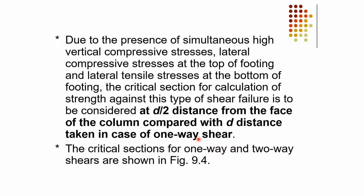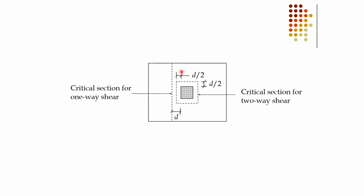What is one-way shear? I will also show it: the critical sections for one-way and two-way shears are shown in figure 9.4. In one-way shear, one part of the slab punches down. Okay, one part of the footing slab punches down. So that is the critical section for one-way shear. And for one-way shear, we use the effective depth at a distance d. Those guidelines are given by the code, so we will use them as they are in our calculations. In simple words, I will repeat again. For two-way shear, we will calculate at distance d/2. And for one-way shear, we will calculate at a distance d.